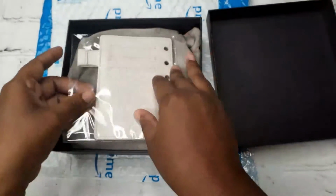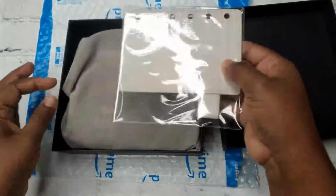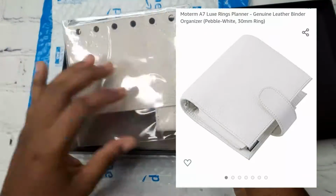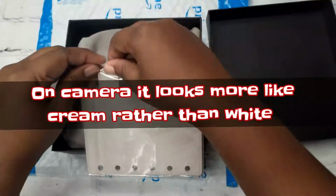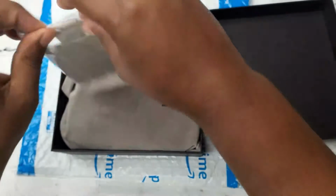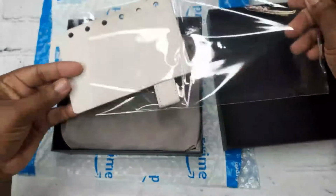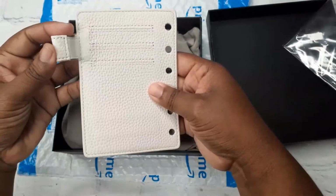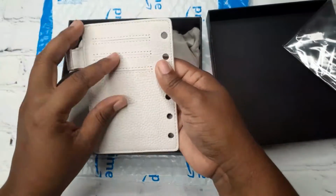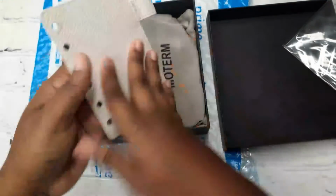The first thing at the top, and I got mine in white. It probably won't show the white on here, but it's an off-white, not really white white. And this is an insert for it. It has a little pen holder here and it stretches, so that's good. And then it gives you 3 slots for cards. That's it.